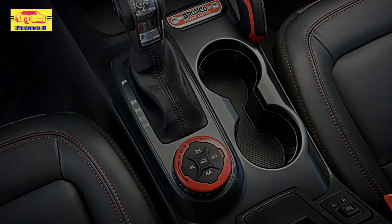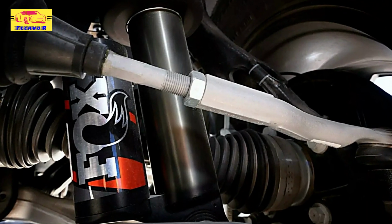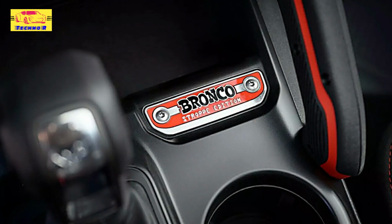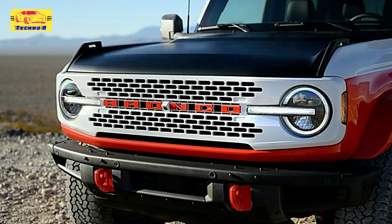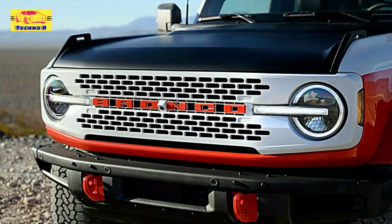landscapes. One of the standout features of the Bronco Stroppe is its upgraded suspension system, designed for enhanced performance on rough terrain. The high-performance suspension setup includes long-travel shocks that improve articulation and provide a smoother ride over bumps and obstacles, ensuring off-road enthusiasts enjoy a comfortable driving experience without compromising capability.